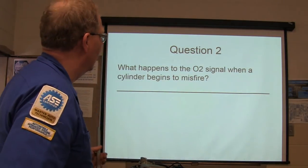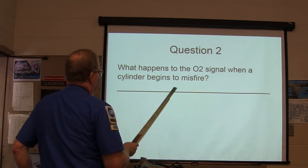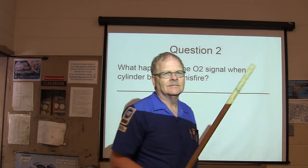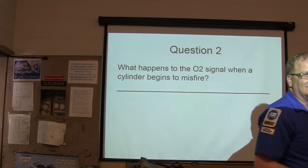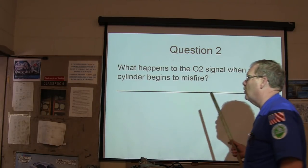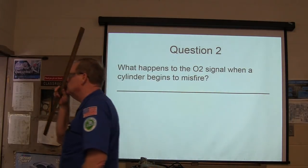All right. What happens to the O2 signal when a cylinder begins to misfire? It'll go lean. All I want to know is which way it's going to go. Oh, okay.